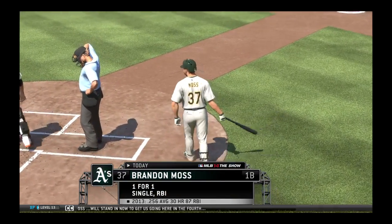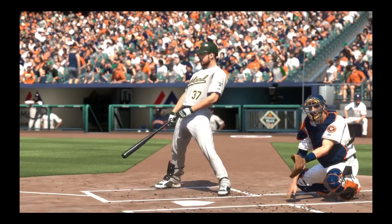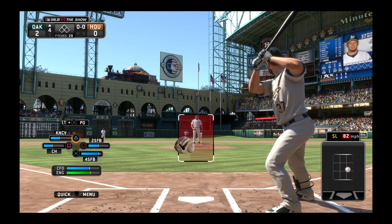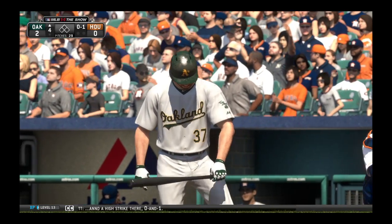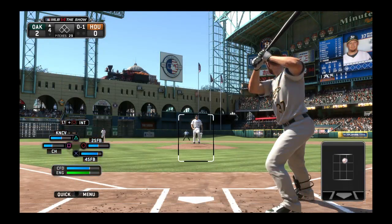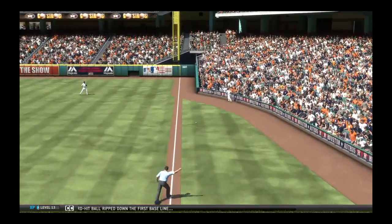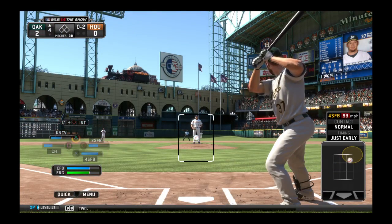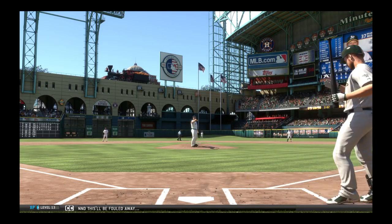Brandon Moss will stand in now to get us going here in the fourth. First baseman, Brandon Moss. Here comes the pitch to Moss. And a high strike there, 0-1. Here's a hard hit ball ripped down the first base line. But this will get foul for strike 2. And this will be fouled away.